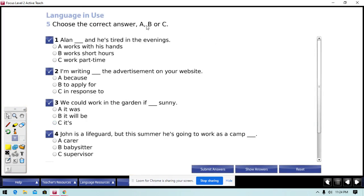And let's see. So now we are in the language in use part. So there are multiple options here. You see A, B, C, and you're to choose the correct one. Alan, and he's tired in the evenings. Why is he tired in the evenings? Let's see. He works with his hands. He works short hours. He works part-time.